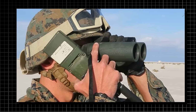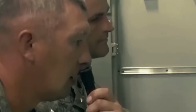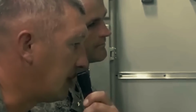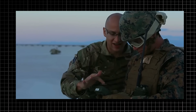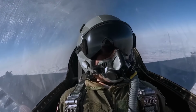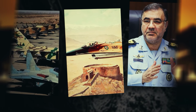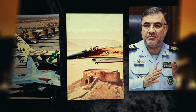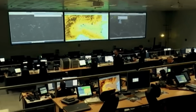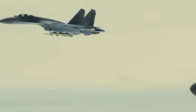The campaign revealed the impact of modern air power when combined with careful strategy and advanced technology. But the outcome also underscored a deeper issue, one that went beyond radar sites and missile bases. As the dust settled, it became clear that Iran's air force itself faced challenges that no amount of planning or coordination could overcome.